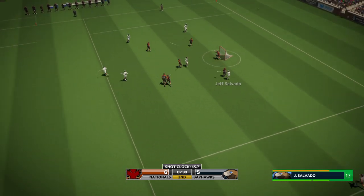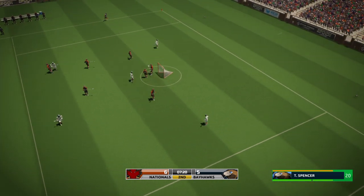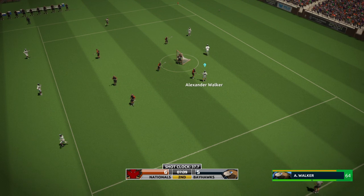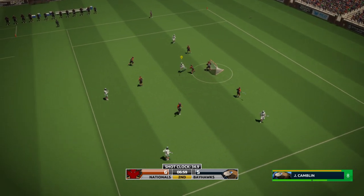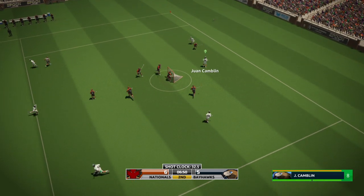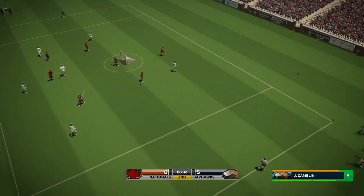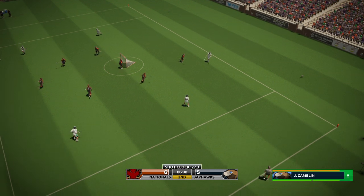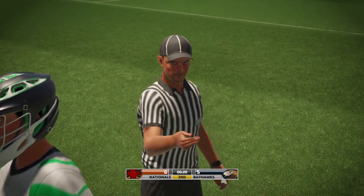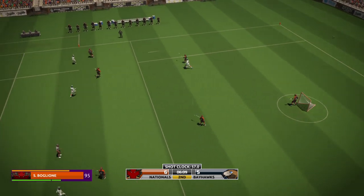Left side left. Wood. Left side right. Lets it rip. Too wide on that shot. Left side right. Walker. He's in and wide. Walker. Left. Shoots. Tomlin. Blue ball. Purple ball. McGee.